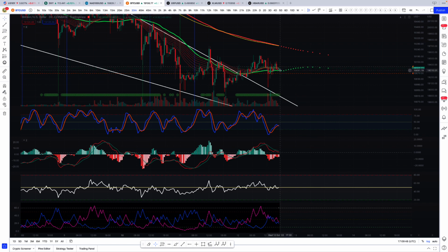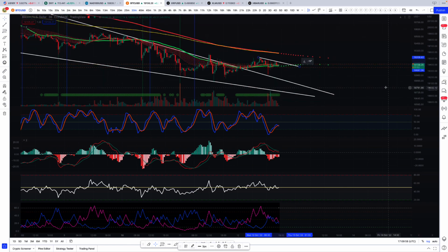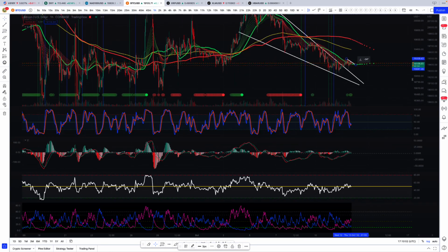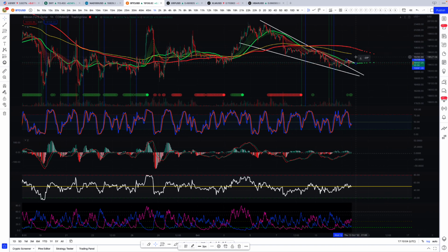So if we do get through that level, like we have on the short term time frame, if we pop up through here, it's likely we'll retest the moving average right here. And then if we can get above that, I'd say we're out of the woods for a bit. And then it's likely on the 1-hour chart, we'll go up to 19, probably retest 19,500 to 19,600.